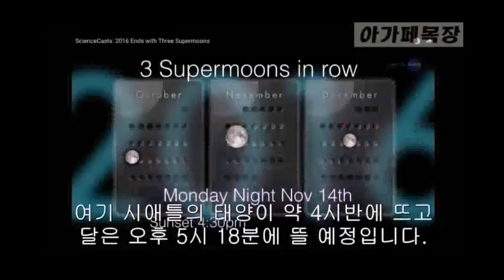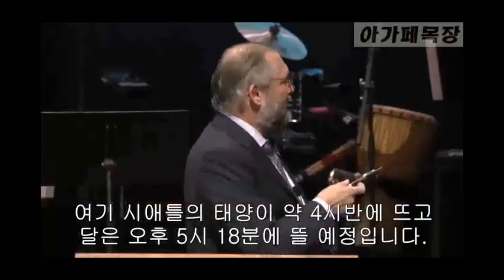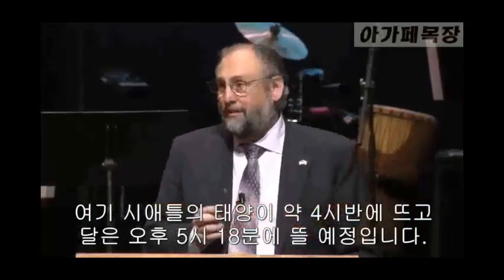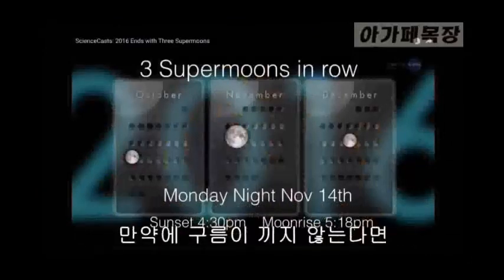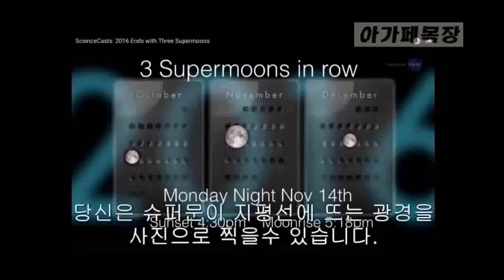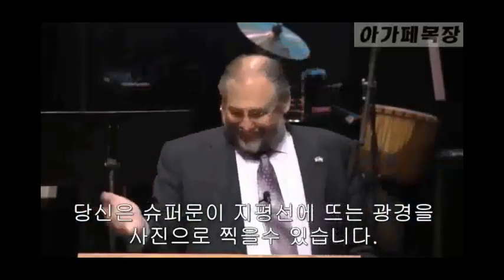Okay, what do we find? First off, it's the same night we have Ari Abramowitz. Now, supposedly, because we're going on daylight savings time, according to science data, the sunset is going to be here in Seattle about 4:30 in the afternoon, and the moon rises at 5:18. So here in Seattle, if it's not cloudy, that's a big if, you'll be able to take a picture of this super moon coming up over the horizon an hour before we meet with Ari Abramowitz.